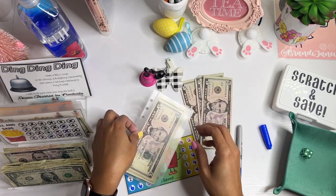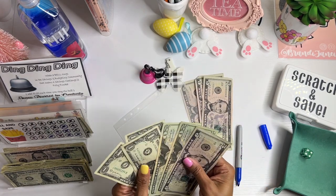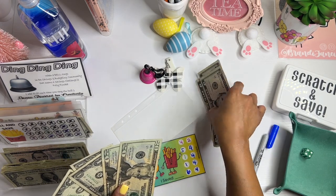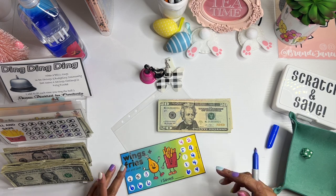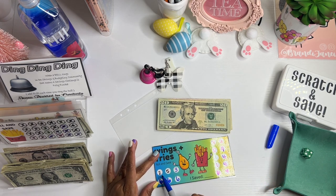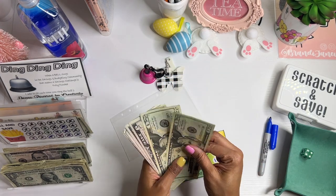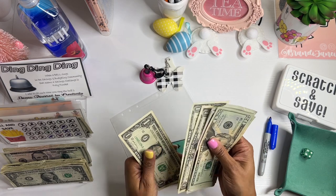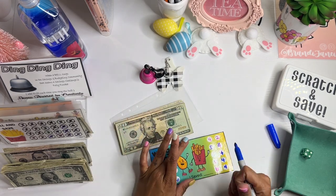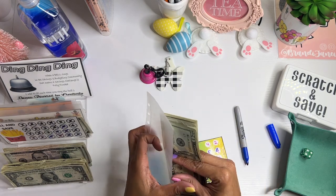I'm so excited I was able to get this finished before the end of the month so I can start a new one. Yay for bonus money. Okay, so I have 20, 40, 55, 60, 1, 2, 3. Yep, that's what we're gonna do. So I saved $63 in this challenge.